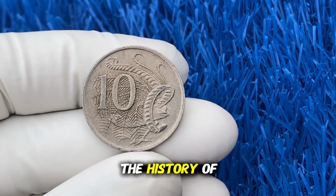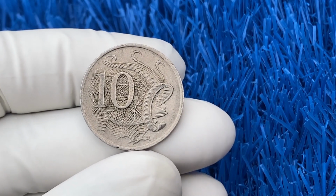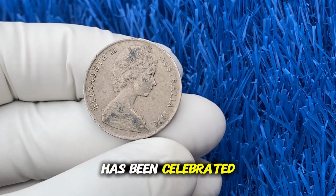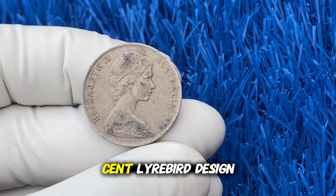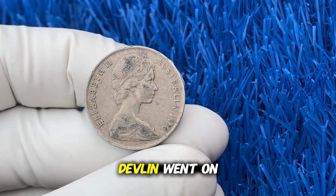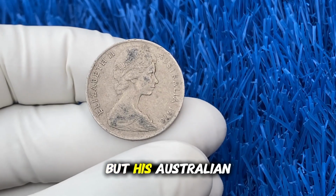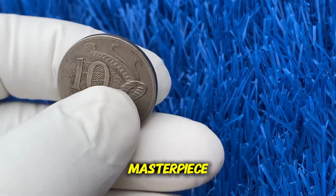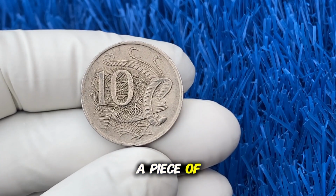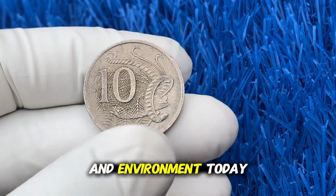When looking at the history of the 10-cent coin, you cannot ignore the artistry of Stuart Devlin. His work on the entire first series of decimal coins has been celebrated worldwide, and the 10-cent lyrebird design stands out as one of his finest achievements. Devlin went on to design coins and medals for countries around the globe, but his Australian series remains his masterpiece. The coin, therefore, is not just money, but also a piece of art history, a testament to how design can embody a nation's values and environment.